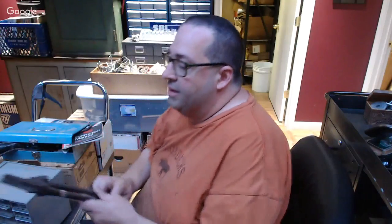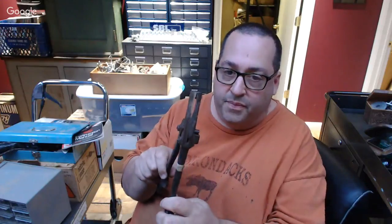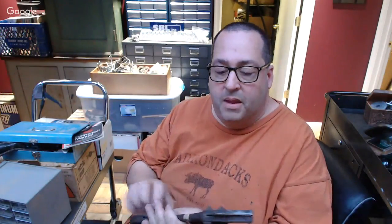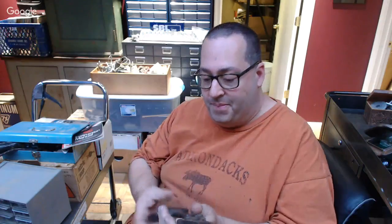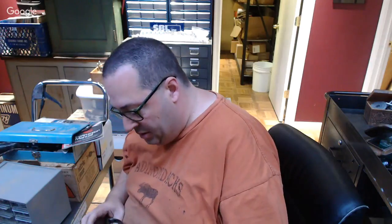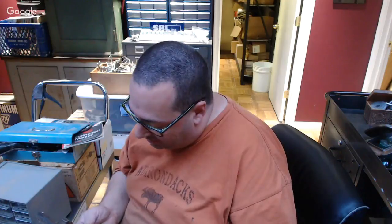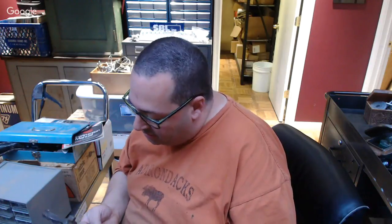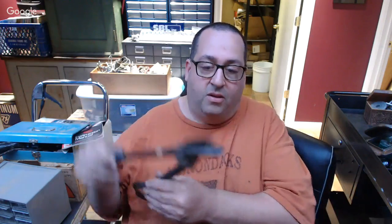Then we got a nice little vintage cutter here. That's different. It's almost like a shear, actually. Yeah, this says her name on it. Let's see. No. Actually, this is another one that I have to clean. I think there is a name. Can kind of faintly see something. It does look like a sheet metal shear, though. Yeah, it's definitely a shear. It's real heavy duty.